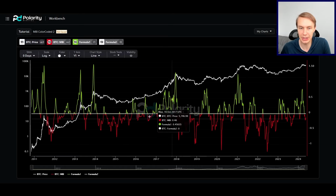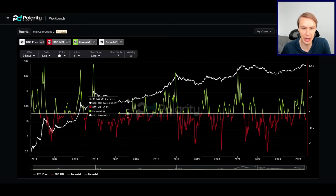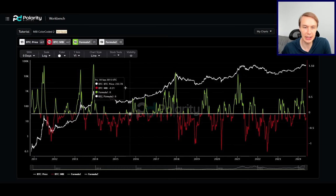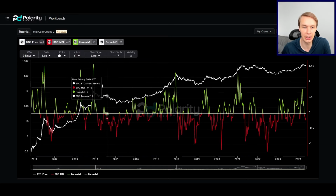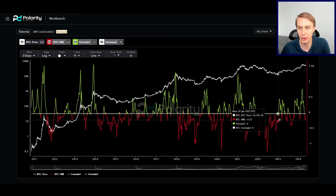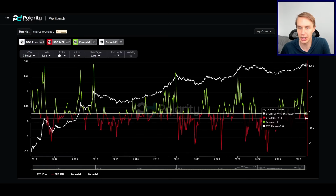But then when you have this kind of behavior, like through here, for example, of kind of oscillating around zero, going up, then coming back down, up, back down, that is a telltale sign that you're in a transition period out of a bear market going into a bull market. That's played out over and over and over again. Even in this cycle, we saw that happen. Coming out of the bear, oscillating around zero, and that's more or less what we've continued to do.